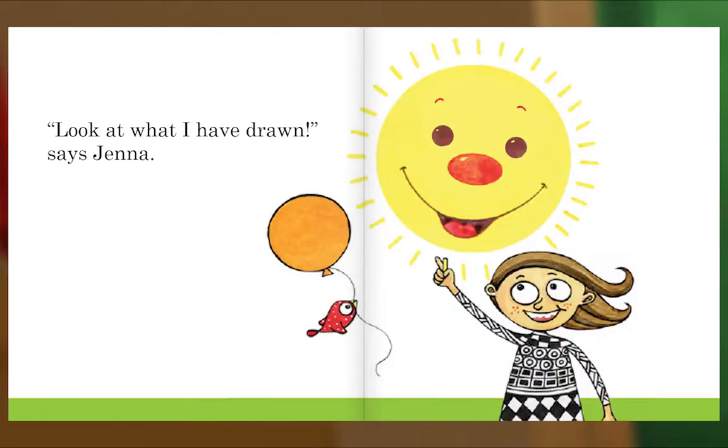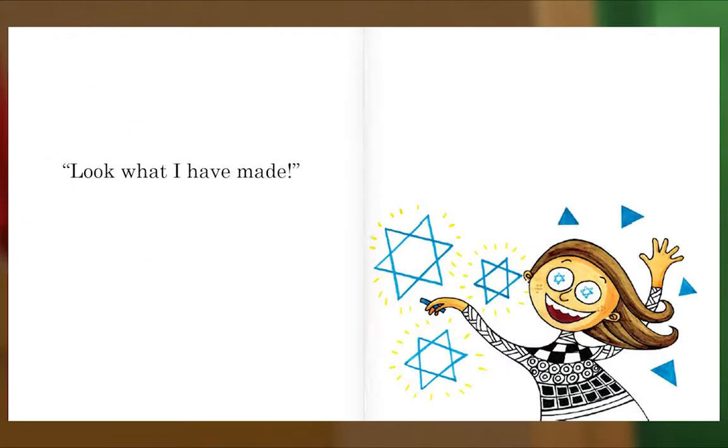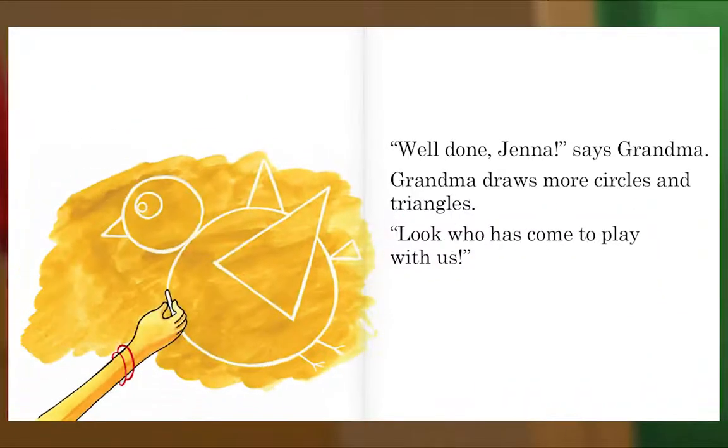"Look at what I have drawn," says Jenna. Grandma draws another shape. "A triangle," Jenna shouts. Then she laughs. "Look what I have made." "Well done," Grandma says. Grandma draws more circles and triangles. "Look who has come to play with us."